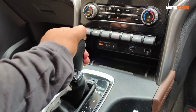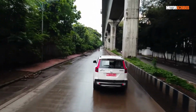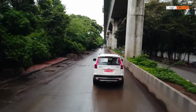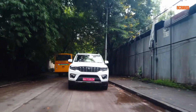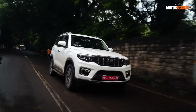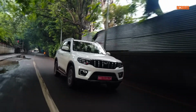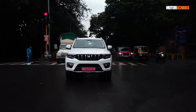So I had the automatic version, and obviously with that you get the added boon of not having to constantly change gears and do all of that while getting around town. And this automatic is again finely tuned. It does a brilliant job. It's smooth, it shifts gears just great, and it adds to the ease and convenience of getting around town. So no complaints over there at all.